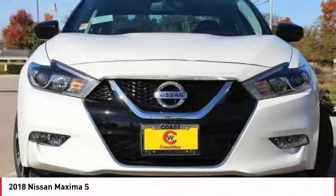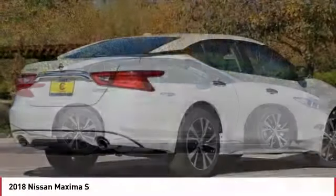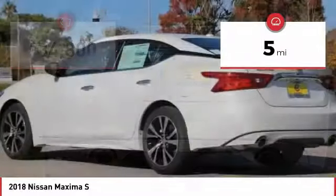Advanced technologies such as Nissan Intelligent Key and push-button ignition offer convenience and control, and it is priced below $35,000. This vehicle has less than 100 miles.